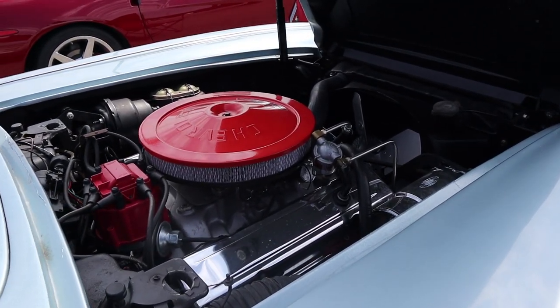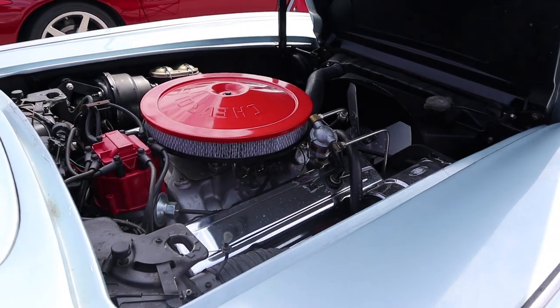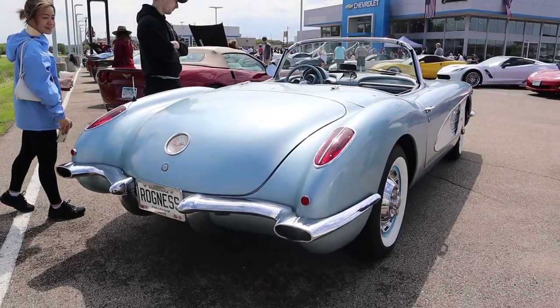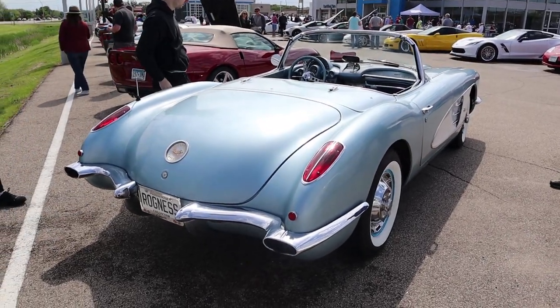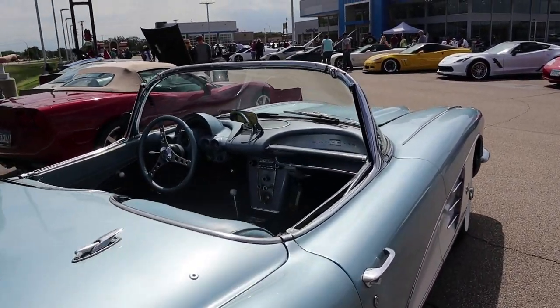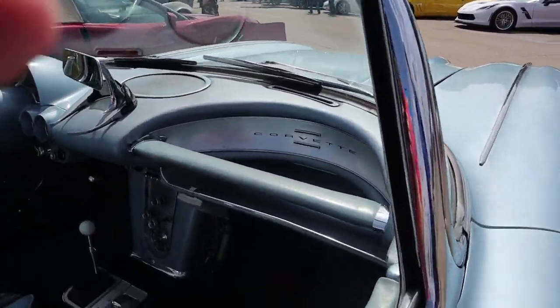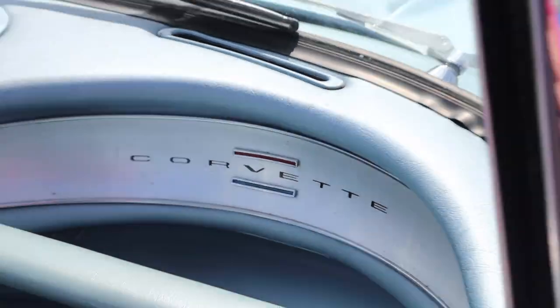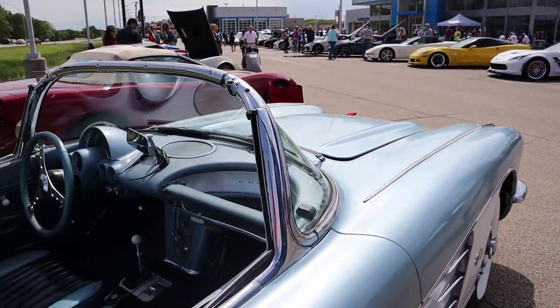With 420 horse. There you go. He was saying the only difference between the 59 and the 60 is right here, the two lines here. Oh, I know. I know it. Yeah.